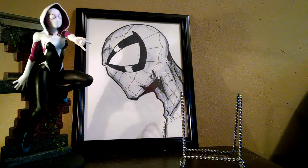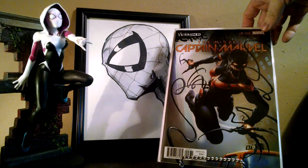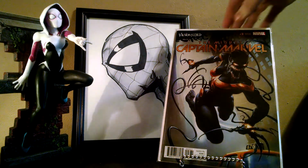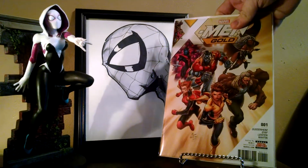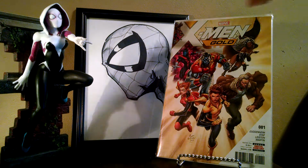First two I got from my LCS, just for cover price. This is the last Venomized variant I think I'm going to pick up. Clayton Crane cover. And I got this for cover price, which is that controversial X-Men Gold cover. It goes for like 2 to 3 times cover price, so cool to have. I didn't have one, so.